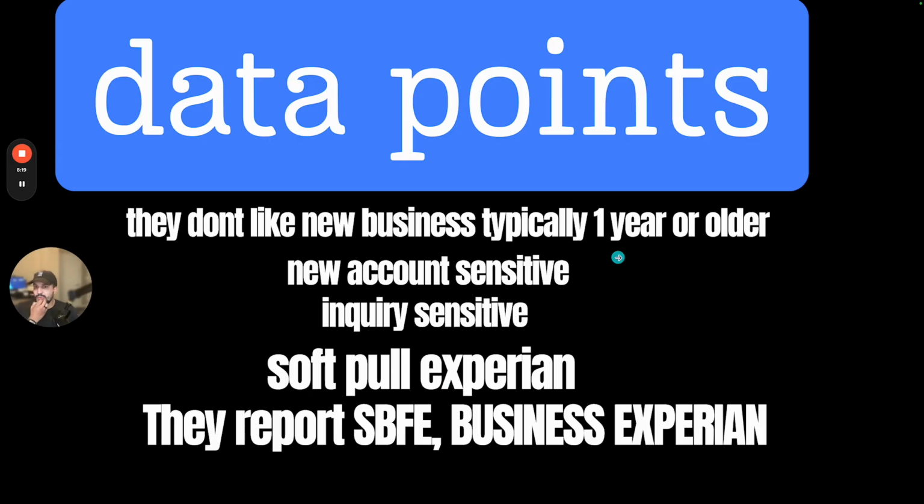But a couple of data points with PNC. There's a lot of pros. There's a lot of cons, though. All right, so they don't like new businesses. They like businesses typically 1 year or older. They are new account sensitive. They are inquiry sensitive. They pull Experian. They do report to Small Business Financial Exchange and Experian Business. They like older businesses. They don't typically like new businesses. So these are some of the data points that I gathered with that BRM.